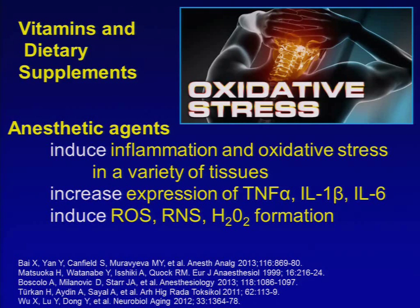Oxidative stress is a known effect of anesthetics. Virtually all anesthetic agents induce inflammation and oxidative stress in a variety of tissues, including the brain. They also increase expression of a variety of pro-inflammatory cytokines, such as TNF-alpha, IL-1 beta, IL-6, and they induce a variety of different oxidants, such as reactive oxygen species, reactive nitrogen species, and the reactive oxygen species hydrogen peroxide.